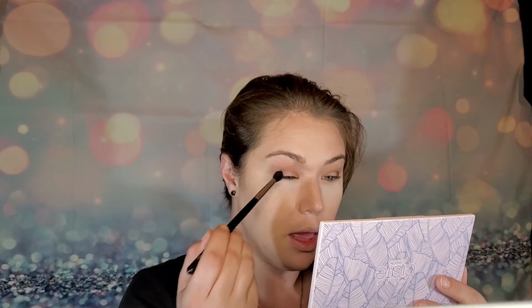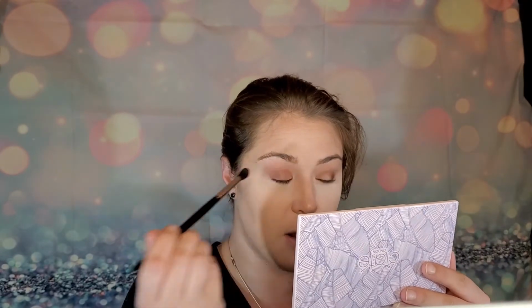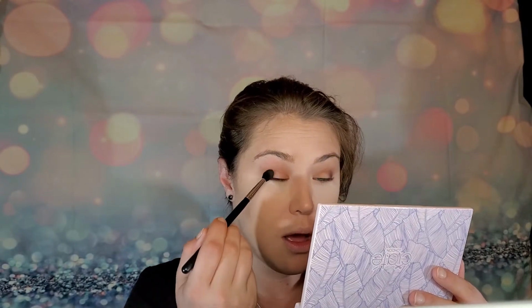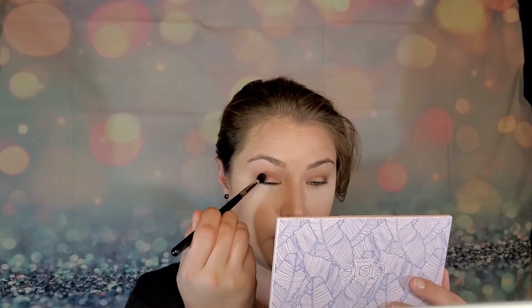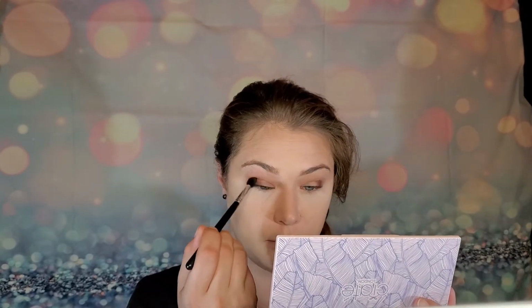So Ciate has a lot of things I do like. The last palette I got from them, I wasn't a fan. Okay, yeah. So from jump, you can see this side picked up more of the brown than this one. And it blended quicker. But I wasn't a big fan of the last palette. I mean, I wasn't mad at it. It wasn't my jam. I do feel like this eye looks better.